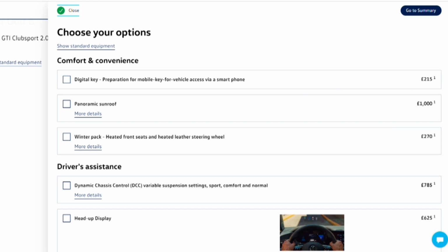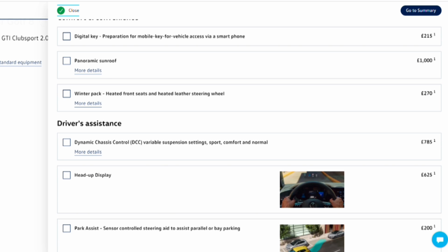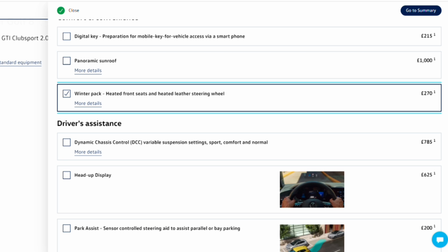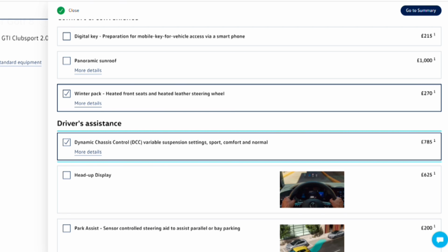Going through to the options as well. Do you want a panoramic sunroof on your Clubsport? I'm not so sure. But the winter pack is always generally a must, particularly in the UK, as I've said before. The whole idea of this car is to be more sporty and more engaging. That's my understanding of it. You're going to want dynamic chassis control as well. That kind of gets the best out of the car with the suspension settings.